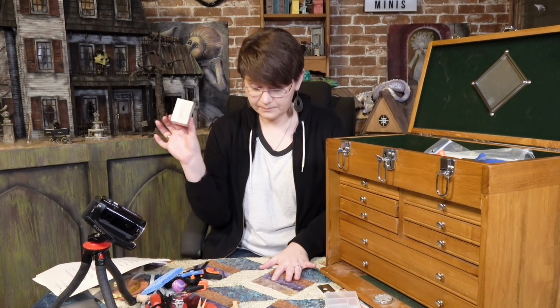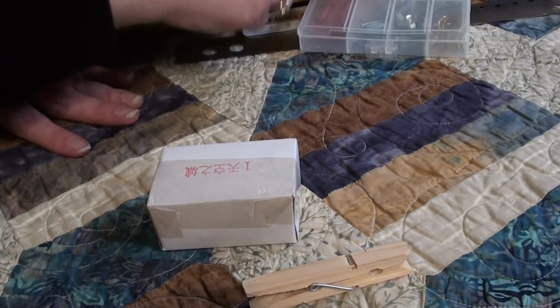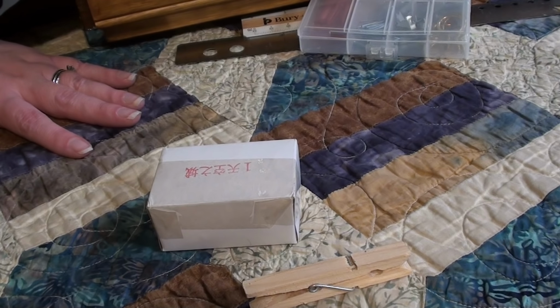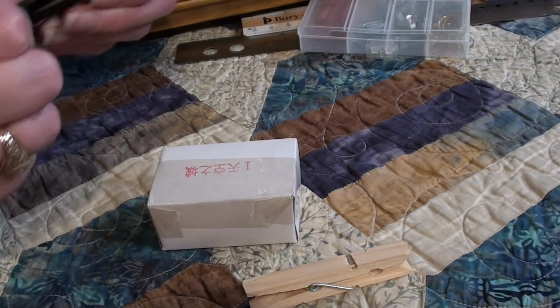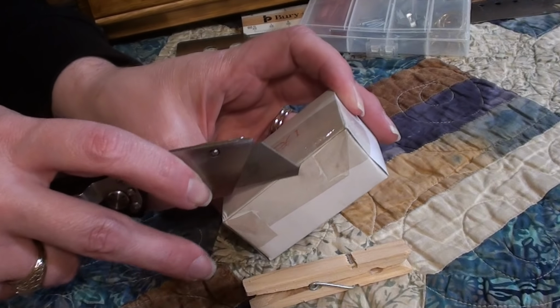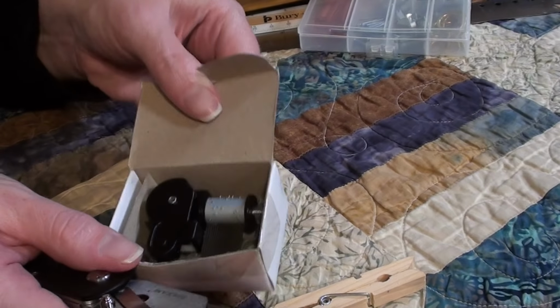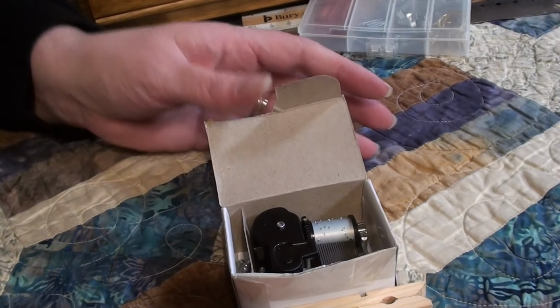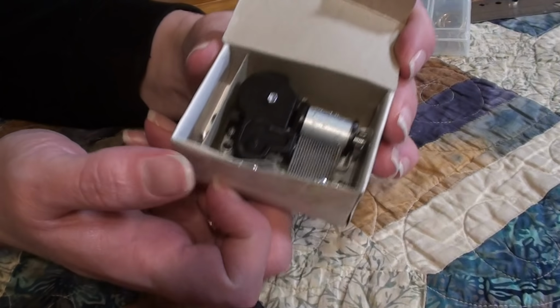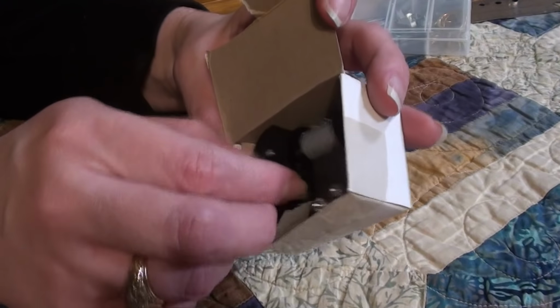I do have a little mystery box to open. I have no idea what is in here, so let's see. We got a little mystery box opening in the middle of our Q&A video. Let's see what this is. I have no idea. It's a music box. It came with one of my projects and I didn't end up using it, but it could be good for the future.